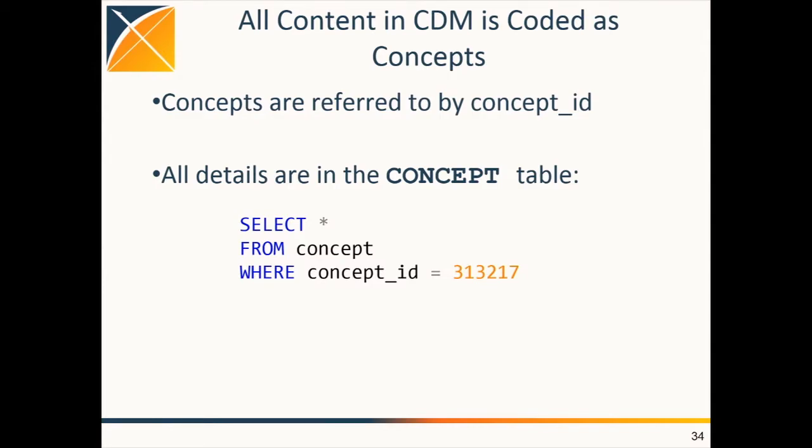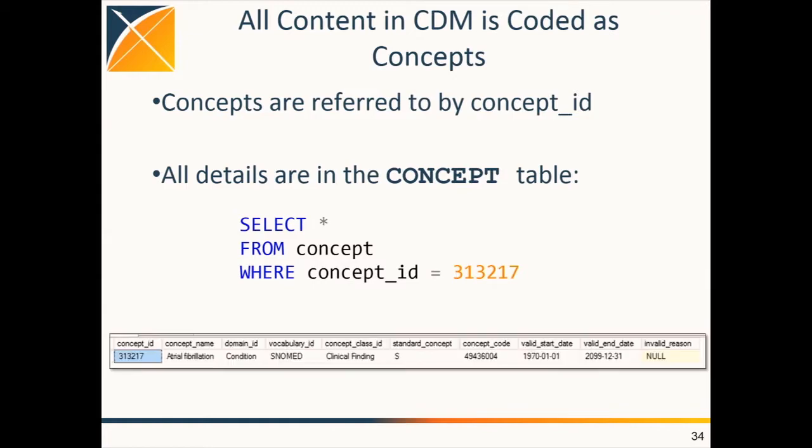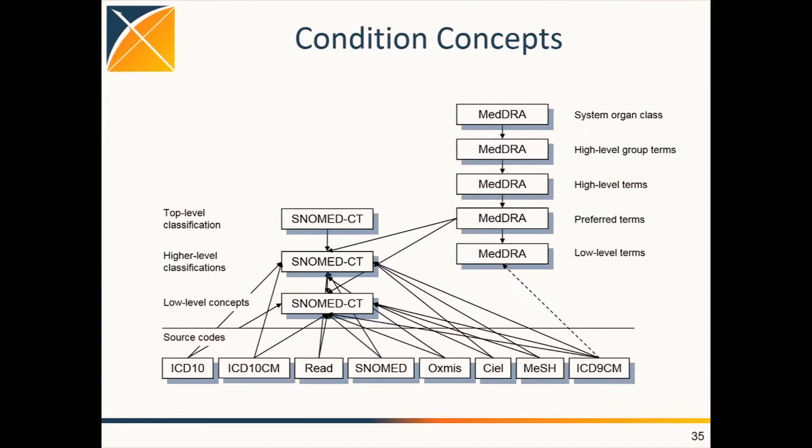But if you wanted to look at a concept inside the concept table, you would do a select on the concept table where it's that 313217, and you'll end up getting a record that looks like this. Very similar to the picture I showed you a little bit before. Like I said, we store everything in our databases. I mean everything. And we have 3 different types of concepts, okay?